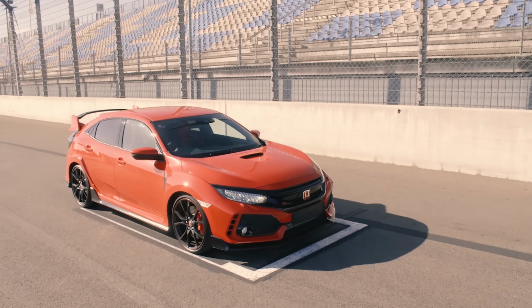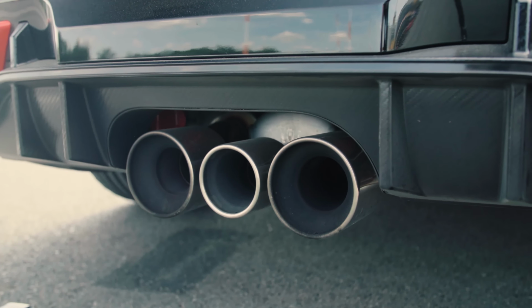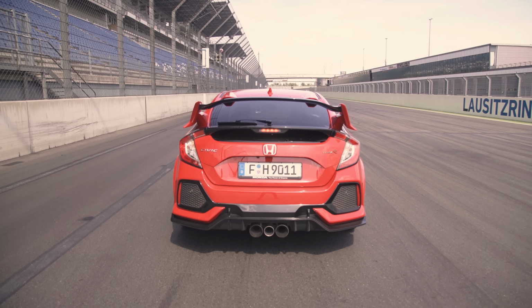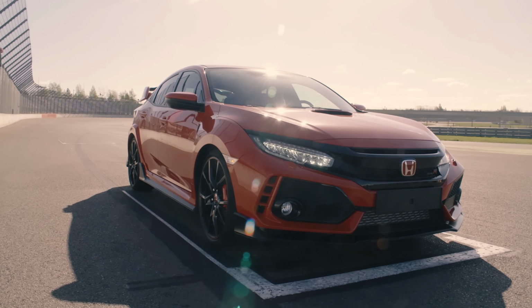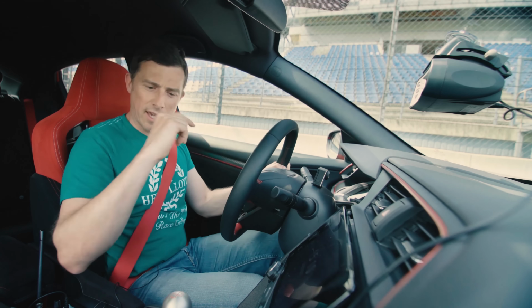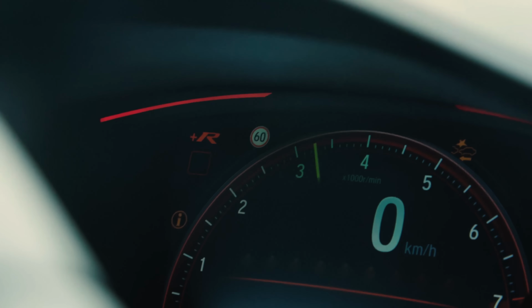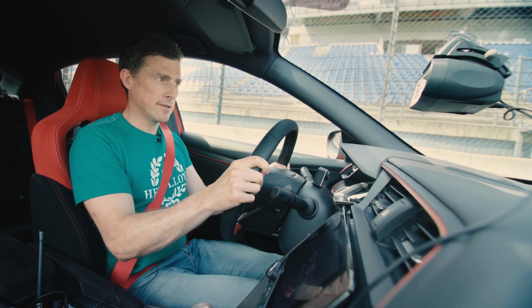This engine delivers 320 horsepower, which is 10 horses more than the old Type R, though torque is the same, 400 Newton meters. But what about the times? So 0 to 60 is supposed to take 5.7 seconds, but let's see, shall we? So I've got my timing gear here. Let's get into first. I'm just going to sidestep the clutch, see what happens.